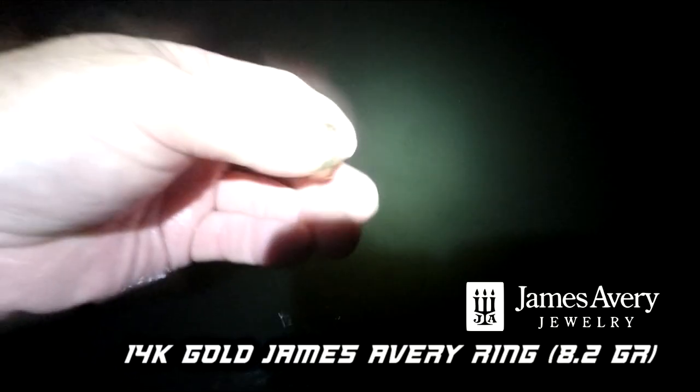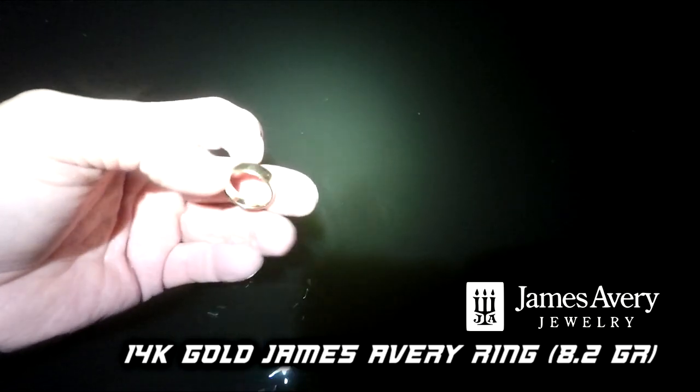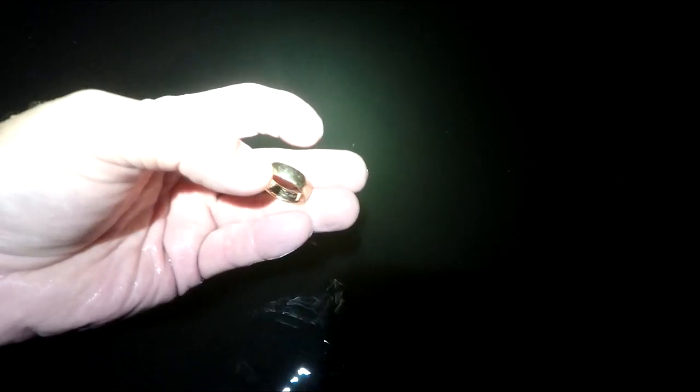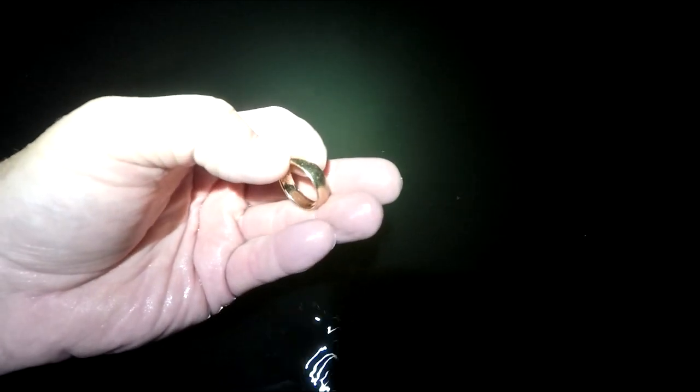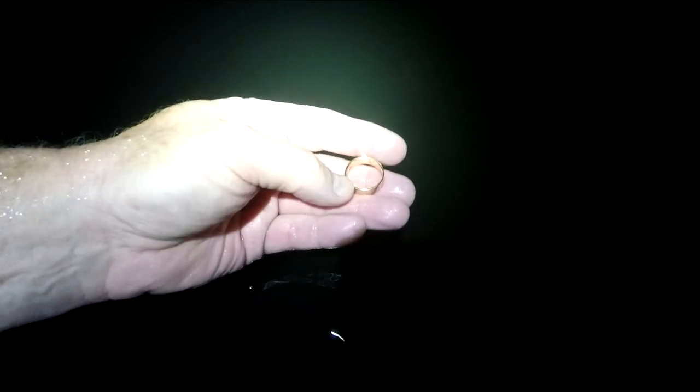Be a gold ring. Check that out. Be a gold ring. It's gonna have some writing on it. Maybe a name. I might can get a name and return this. I'm not sure. But hey, I'll take that.